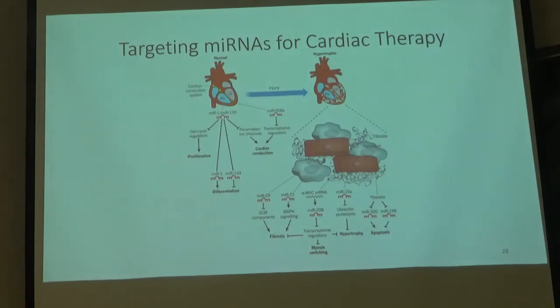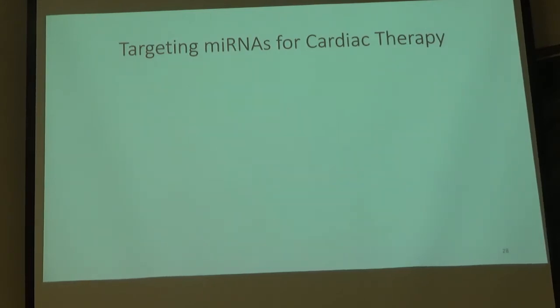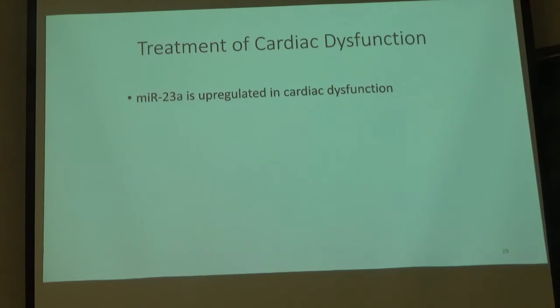And one of the projects that we were interested in was targeting cardiac therapy. We found there's this microRNA called miR-23a that plays a big role in cardiac hypertrophy and can basically make cardiac hypertrophy progress towards heart failure when these levels are too high, or at least it plays a role in that. So we were interested in targeting that. We knew from previous studies that others have done that this microRNA is upregulated in cardiac dysfunction and hypertrophy.